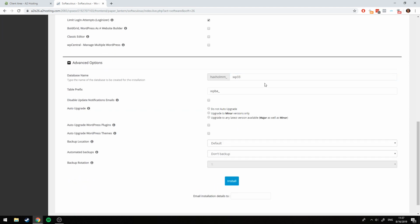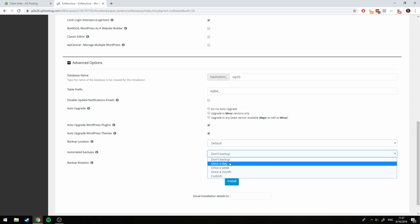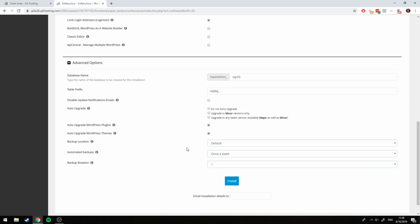Now down here, I have a few more options. The only one I like to check really is something that's really nice that you get from A2 Hosting, the ability to automatically update plugins and themes, as well as do automated backups. And I usually just do once a week. In case something should go wrong on your website, you can always go back to an earlier state using your backup. So this can save you so many headaches. I've previously had an issue where you have to pretty much build a website again from scratch due to it being hacked. Now, if you have a backup, it's really easy to just move back to before the damage happened.